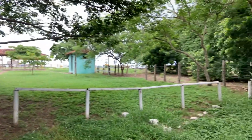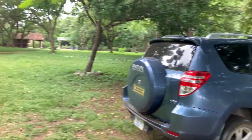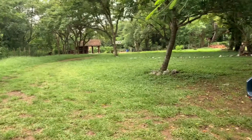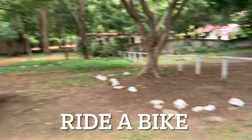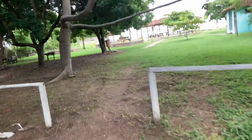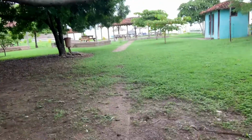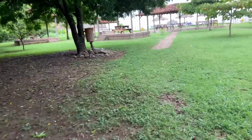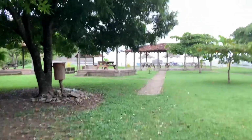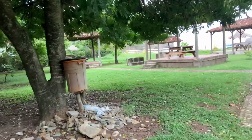Okay, they have the fence here, so they don't want you to drive any closer to the beach than right here, but they've got lots of parking available here, so that way you can drive down or walk down to the beach and park, and then you've got access to this beautiful area. Can you hear the waves? They've got trash cans, which is fabulous.